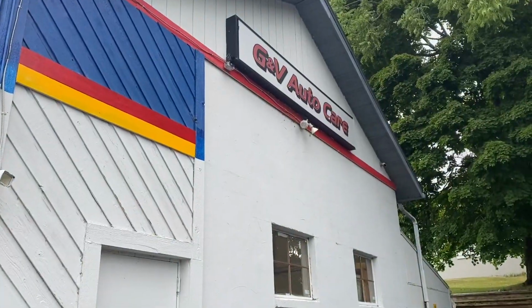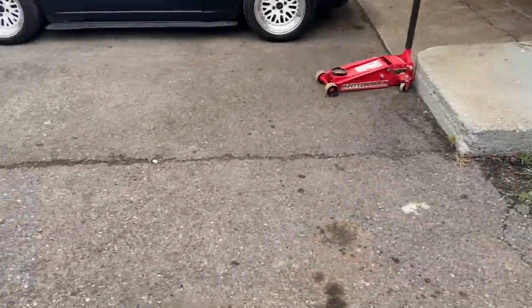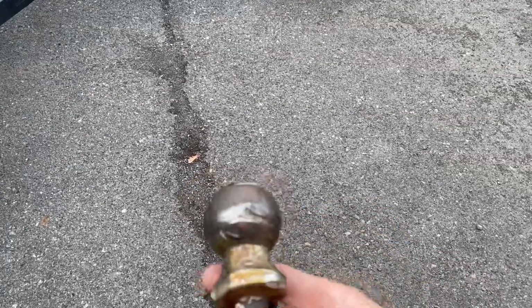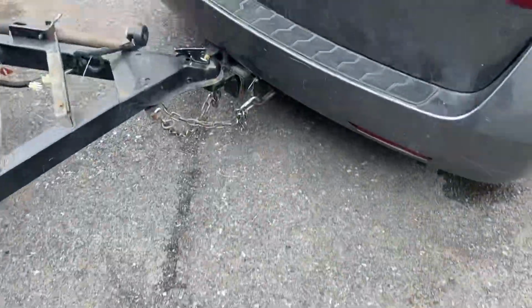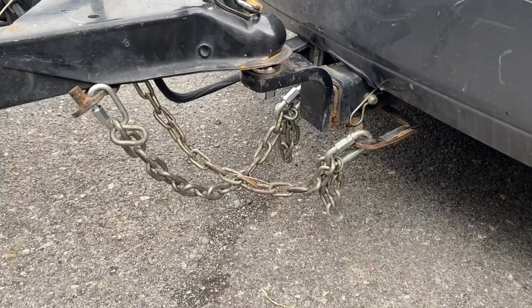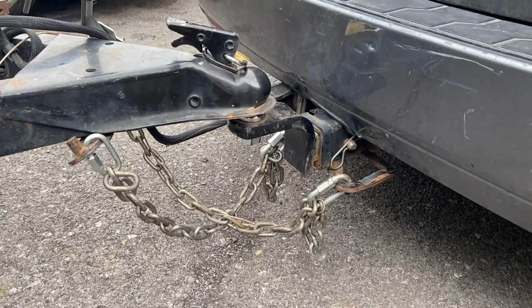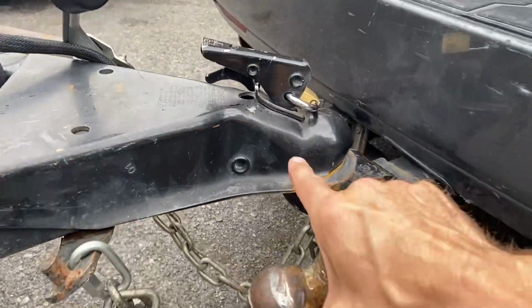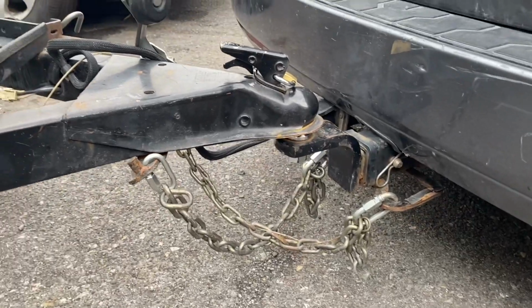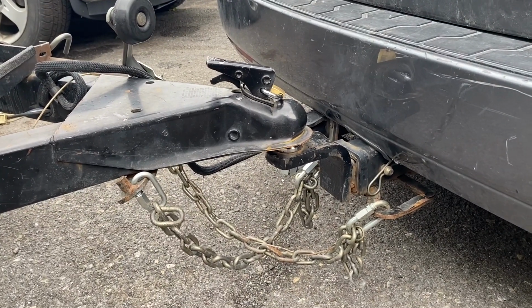Our AAA fellow pointed us to G&V Auto Care, who got us in right away, which was great because nobody else had anything. He said our ball was a little worn, nothing crazy, but they did put a new ball on, bent things up, got us new chain hooks because the other chains got just about demolished when it crashed. And he tightened the nut down so that this connection in here should be a little tighter. Still doesn't know quite why it happened or what the deal was, but we're gonna take it from here and see how it works.